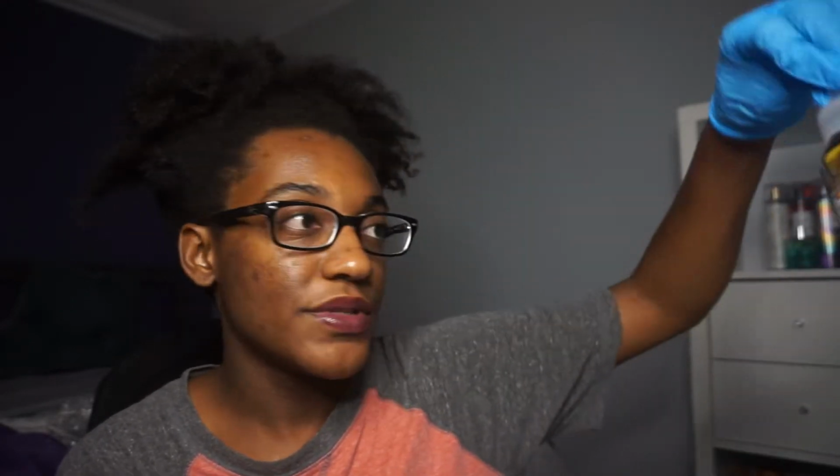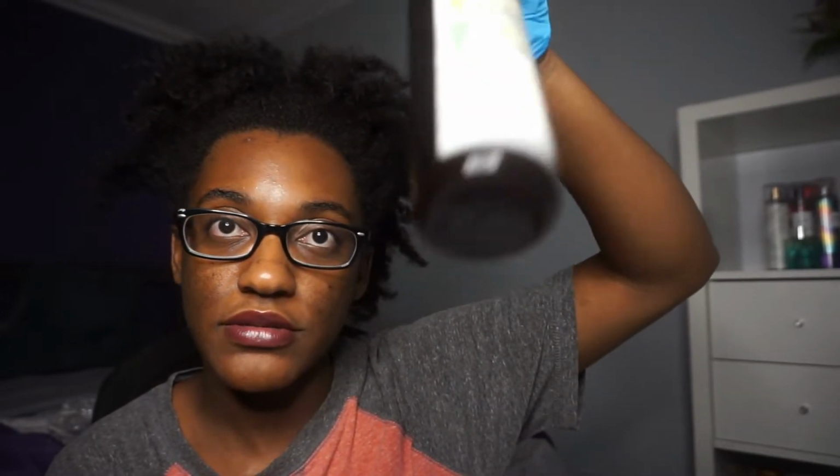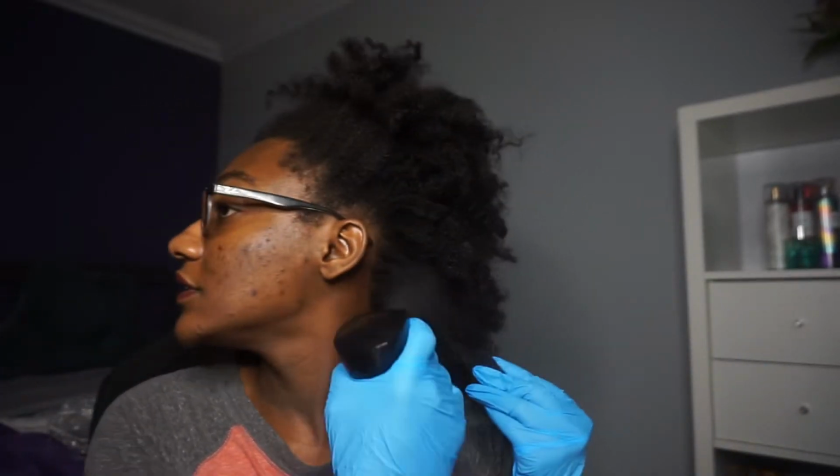I'm also gonna be using up this little Honey Tammy onion and Kelsey conditioning serum. It's a little bit in here, so I just need to go ahead. Let's just, come on, let's get this empty.